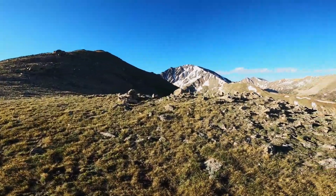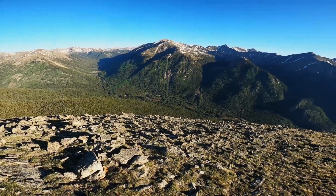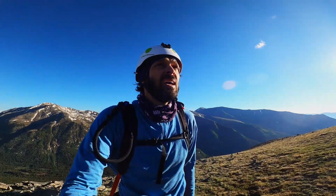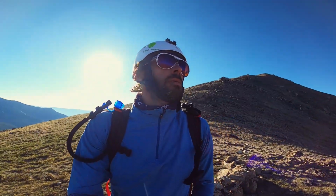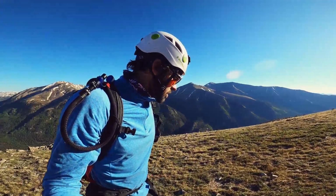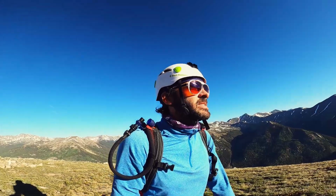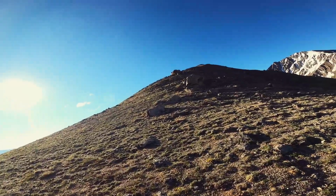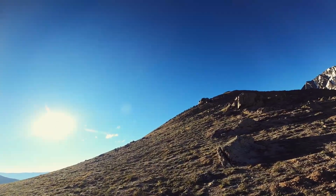Holy shit. That was rough. Was not expecting that to be that steep. So, just got done taking a little break, put some suntan lotion on, put my sunglasses on. Now, we're heading up this little guy, which is absolutely nothing compared to the last hour of what I just spent doing.